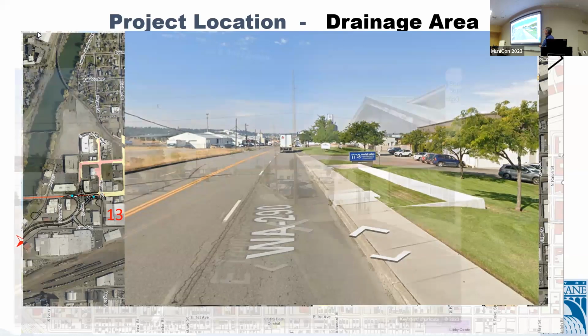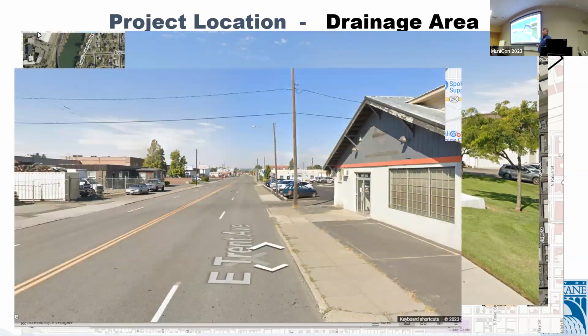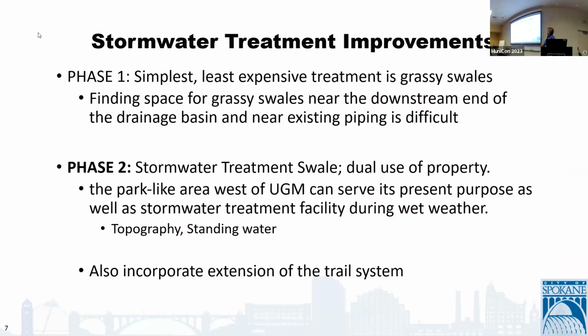So there's part of the lower end of the basin. You can see there's not a lot of room to put swales and things. It's like they've got buildings right up to the property line. It's all pavement and asphalt. So anyway, that was our first start with phase one. Today we're going to focus on phase two. That was the end of pipe part of it.